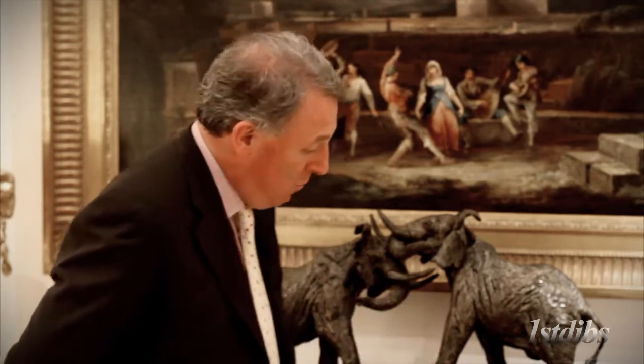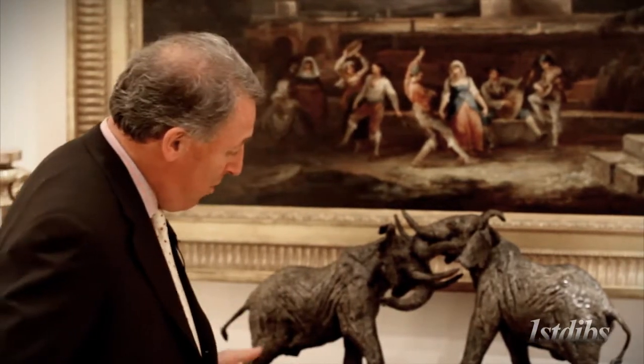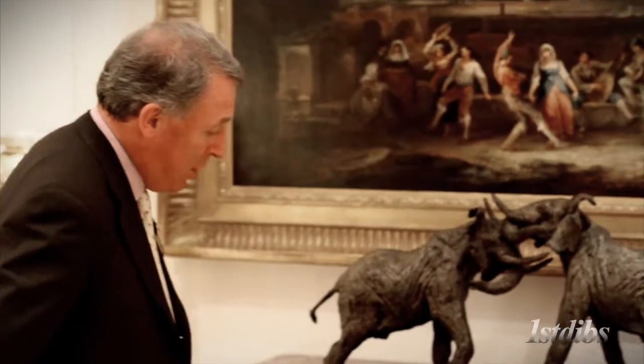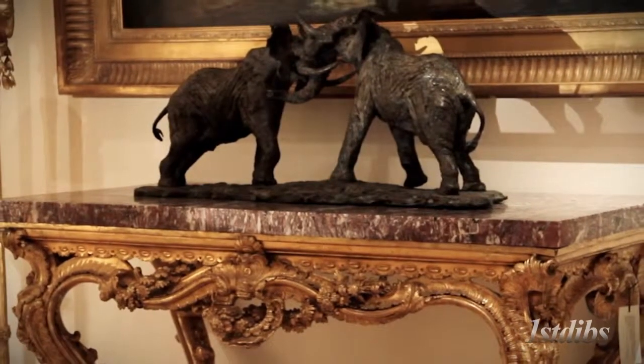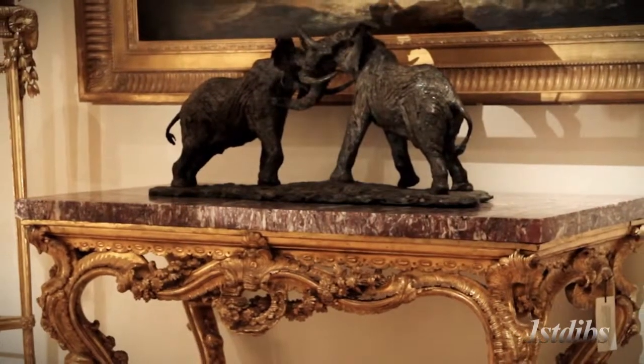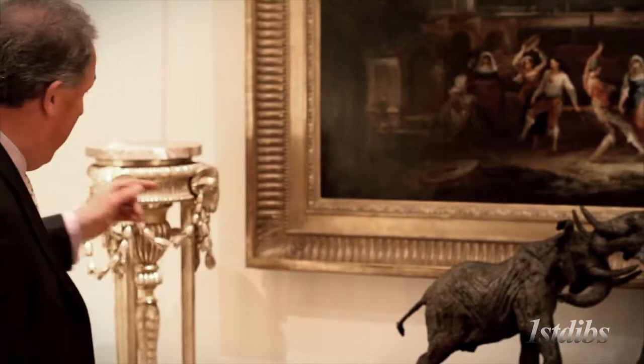When you get to neoclassicism, as you very well know, you get a much greater restraint, you get a much greater refinement, you get a more controlled use of decorative language. You don't get this exuberance that you have on this table, nor do you usually get such weight and then the combination with such lightness. For instance, this pair of torchères here and here.